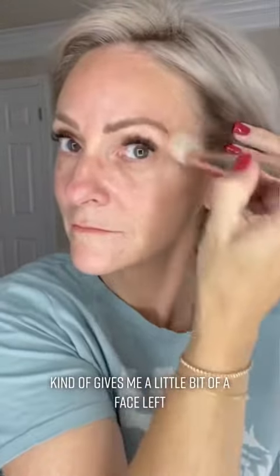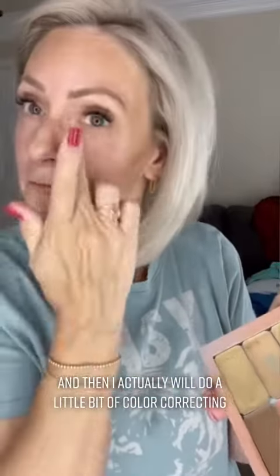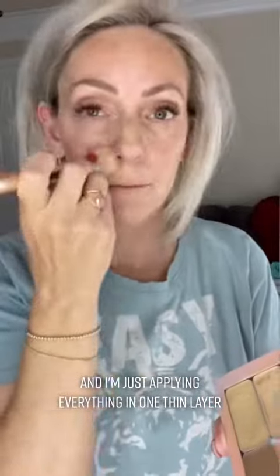And this just gives me some color, creates a little bit of a shadow, kind of gives me a little bit of a facelift. And then I actually will do a little bit of color correcting. I've got some extra redness, but it's so cool just to have everything in one compact. And I'm just applying everything in one thin layer.